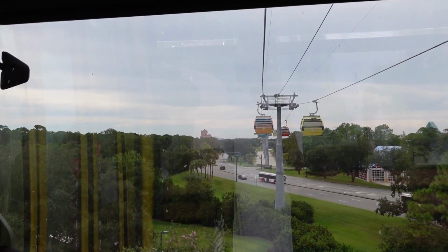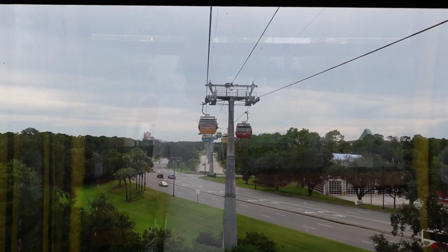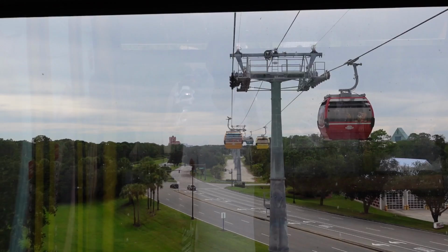Well, interesting. Ladies and gentlemen, we invite you to sit back, relax, and enjoy the most magical flight on Earth. Alright, will do. If you look very carefully, we can see Galaxy's Edge way off on the horizon. Sorry, it's so bouncy. I'm in a gondola.